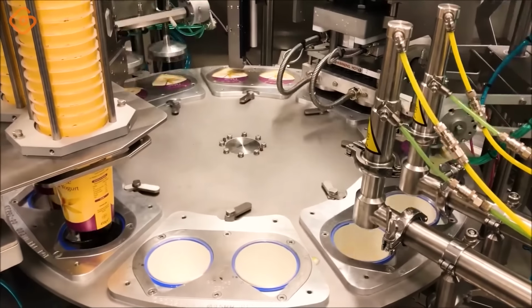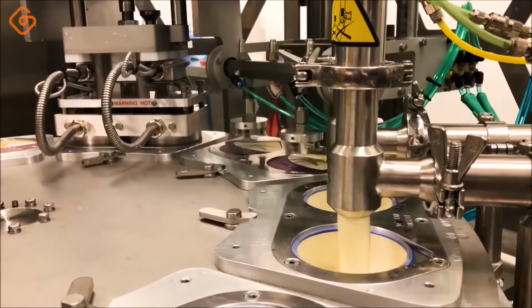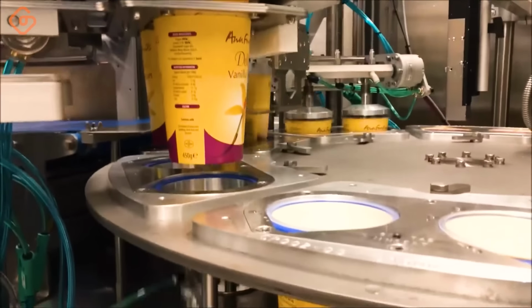With the flexible rotary pot filling and sealing machine, high speed along with unlimited flexibility and performance have been elegantly integrated. This design not only meets current needs, but also opens the door for future investment.